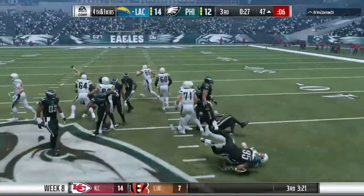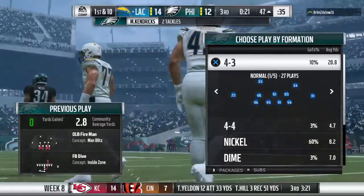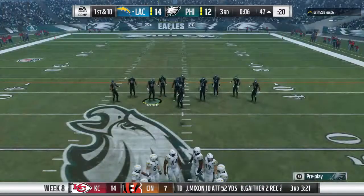Going for it, and this is the fullback Proch. Hey, 4th and inches. Why let your quarterback try and sneak for it? Give it to the guy who's born to fight for those tough yards. It's a fullback dive, and he just makes sure he secures the football and then plows forward to pick up the first down.